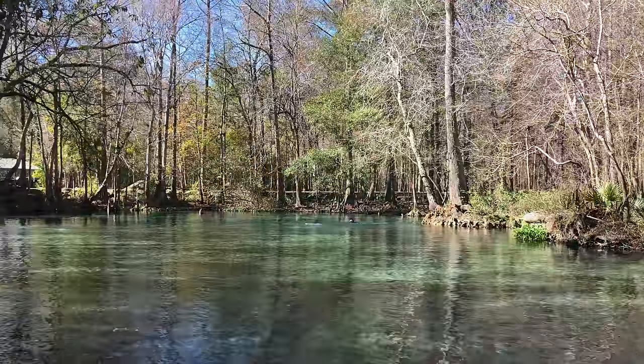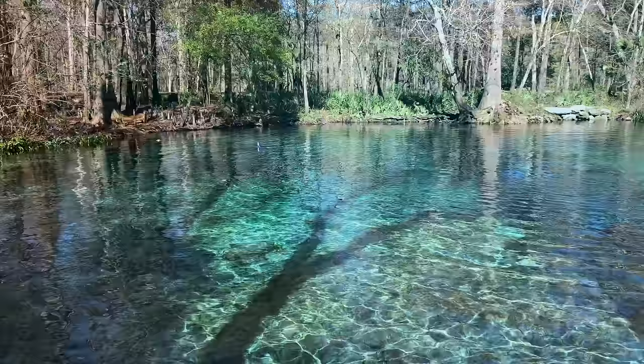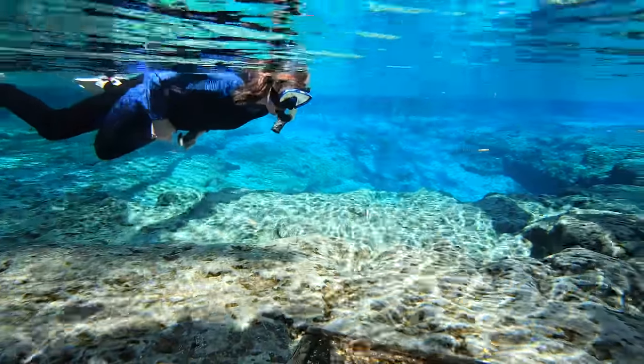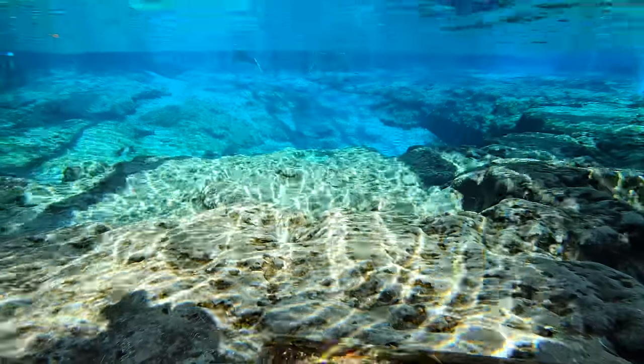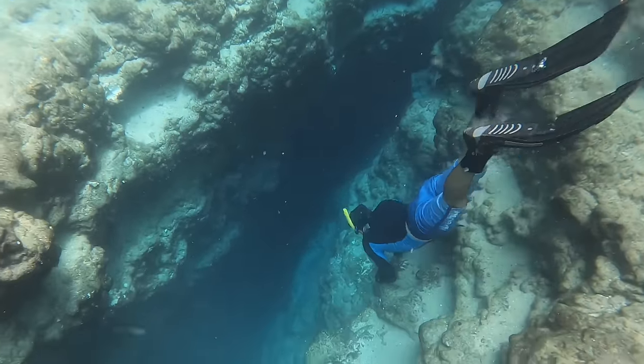And they have a tubing run, as well as a huge campground, and it's just a big time favorite for those of us who have lived in the state of Florida for any time. The water is just pristine there, and you can see it all for yourself right here.